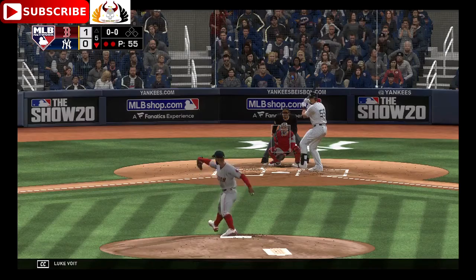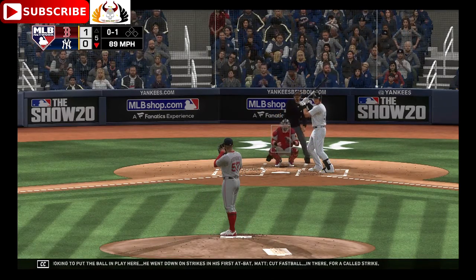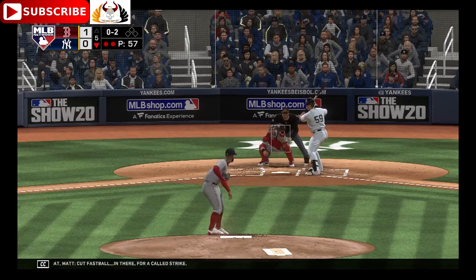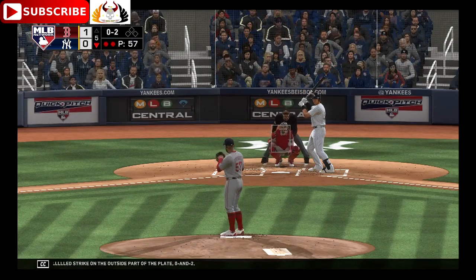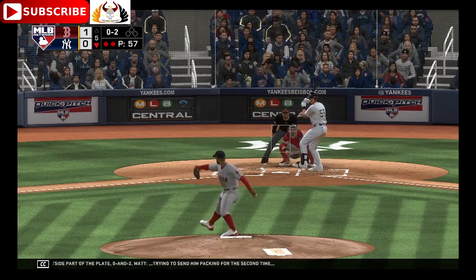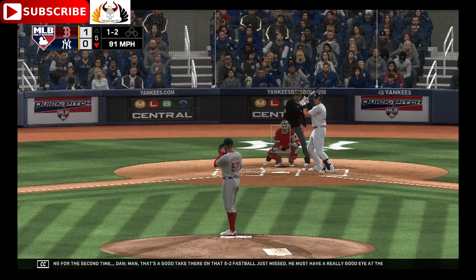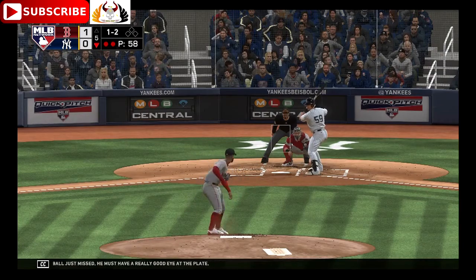He went down on strikes in his first at-bat. Cut fastball in there for a called strike. Called strike on the outside part of the plate. 0-2. Trying to send him packing for the second time. Man, that's a good take there on that 0-2 fastball. Just missed. He must have a really good eye at the plate.